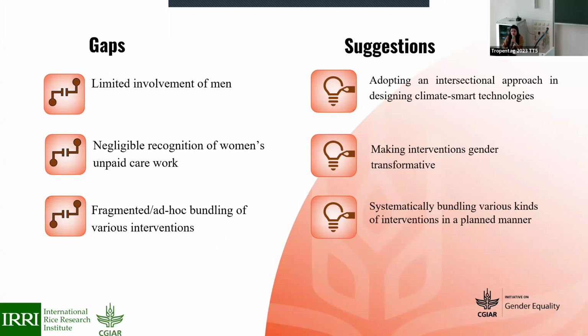In most of these studies, it has been found that there was limited involvement of men, which we think is a priority if we want to drive equitable change in society. There was also a notice that they didn't recognize women's unpaid care work, and sometimes these interventions added to their existing burden because they also have domestic duties. And there was a bit of fragmented bundling of these interventions.